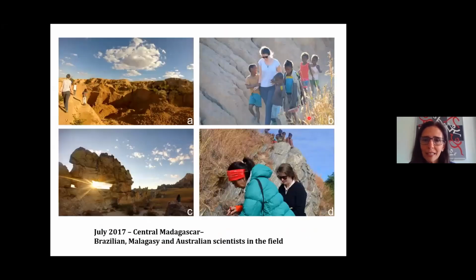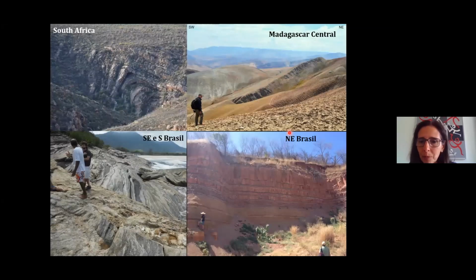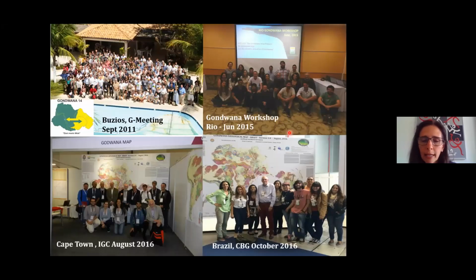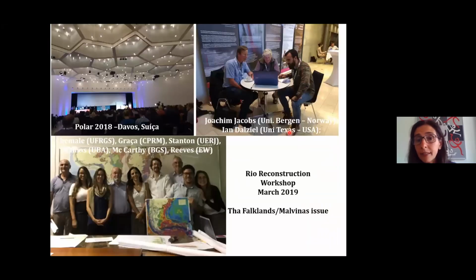Anyway, I'd like to show Cherie here in Madagascar, to show we did some field work, and these are the places that we've been to discuss these piercing points during these years. This is where the Gondwana map started, this project in 2008 in China, thanks to most of these people. And we had lots of meetings abroad and a lot of people collaborating, and I thank very much these people.